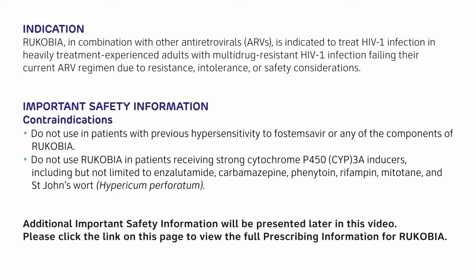Contraindications: do not use in patients with previous hypersensitivity to fostemsavir or any of the components of Rukobia. Do not use Rukobia in patients receiving strong cytochrome P450 CYP3A inducers, including those listed here. Please see additional important safety information for Rukobia at the end of the video.